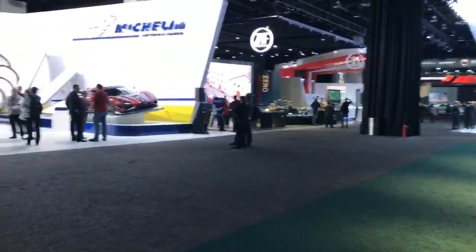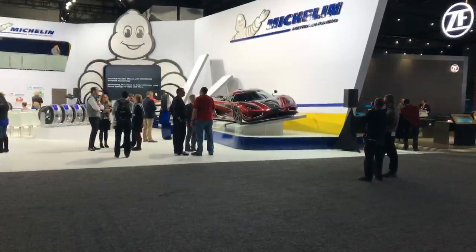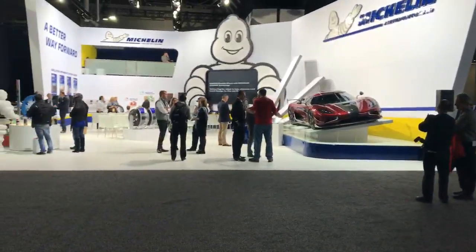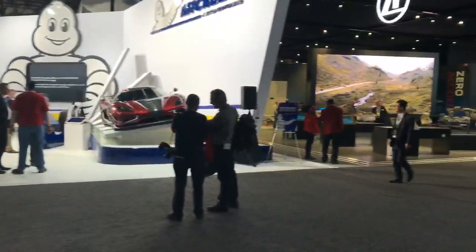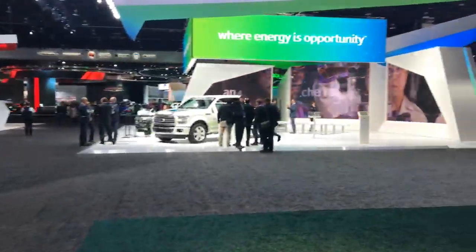So this is great. All right, so we got Michelin set up here and ZF, so they have some suppliers here. There are some people missing from this show floor, and that would be Mini is missing, no Land Rover, Jaguar, no Porsche.